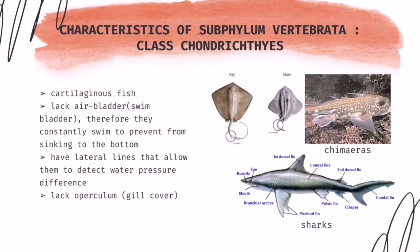Next, we are moving on to the characteristics of each subphylum Vertebrata. The first class is Chondrichthyes, also known as cartilaginous fish. These Chondrichthyes don't have any swim bladder, so they have to swim continuously to prevent sinking to the bottom. They also have lateral lines that allow them to detect water pressure differences. Last but not least, they don't have any operculum which covers their gills.